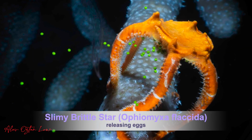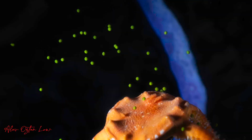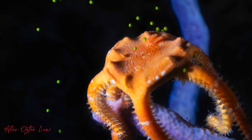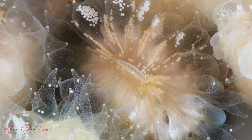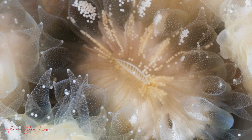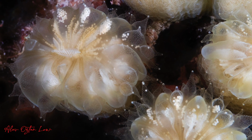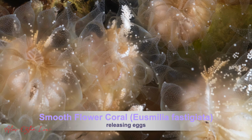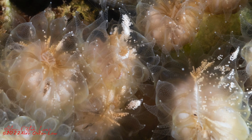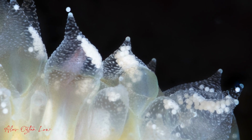Okay, so what else? There were also some brittle stars spawning, and they were gorgeous. So this is why I said earlier, this is a magical time. Now this shot is not from this year, but it's the smooth flower coral spawning, and it's just so beautiful. I had to show you this, even though this is not from this year. This adds to the explanation of why I think coral spawning is just beautiful.